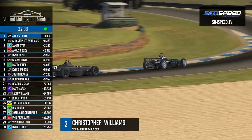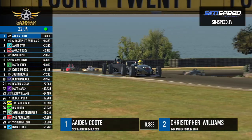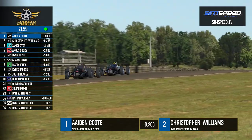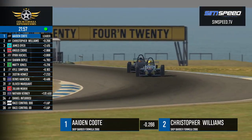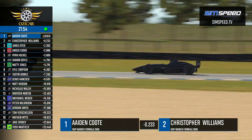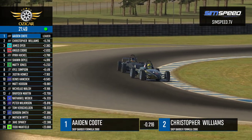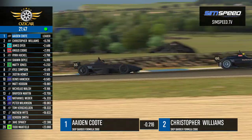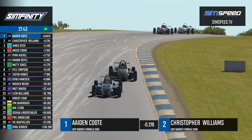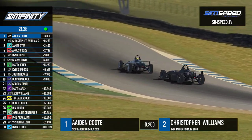Back to live pictures. This is the battle for the lead. Williams and Coote. So it's a two-car breakaway now, and then Dyer and Cook a little bit between them. So our leader hasn't got away like in race one, like Gorkroger did. So it could be a bit of a bigger scrap for the race win. But we've got to remember that we've seen three drivers pit on the first lap. Robert Cook, Gorkroger, and Matt Marsh.